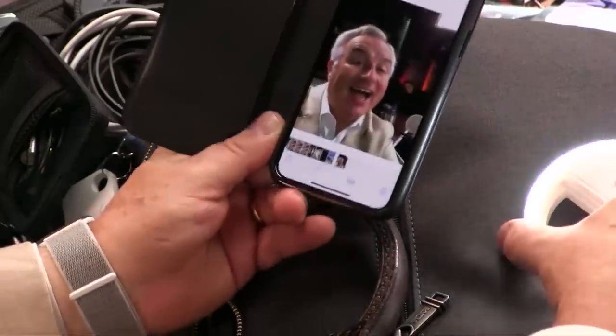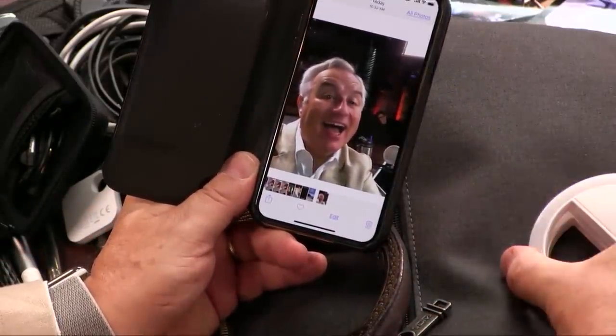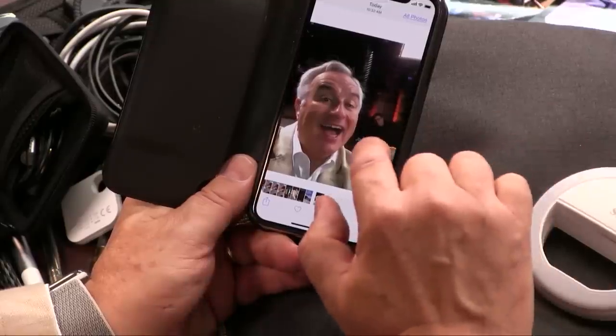Well, I have to do it that way. There you go. Okay. There you go. You couldn't have done that without the light ring. Oh yeah, that's great. See how nicely lit I am? See how dark John is?